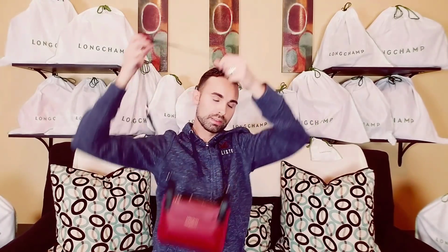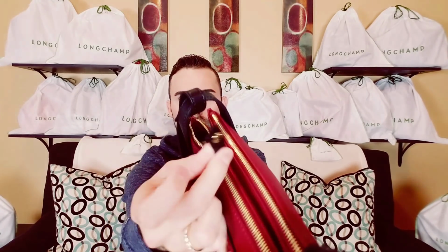My hood is causing problems. Okay, we gotta readjust. Okay, let's open this one up. I actually really like this. This is really cute. I like this color, and these zippers are so smooth. And each side has this leather zipper pull right there.